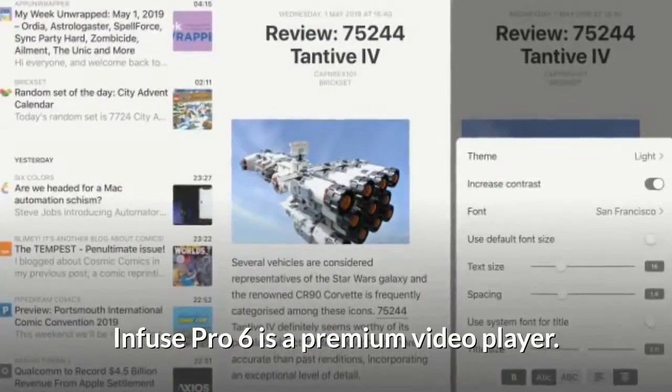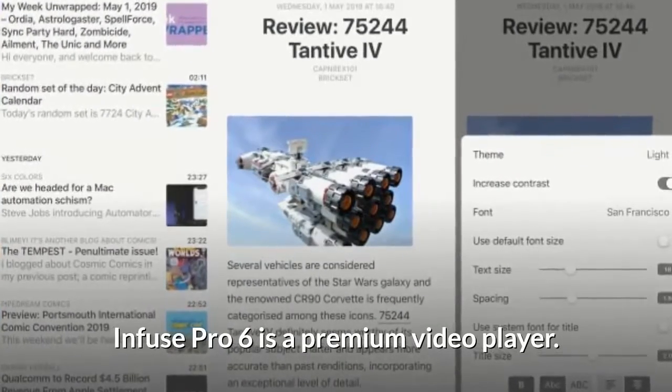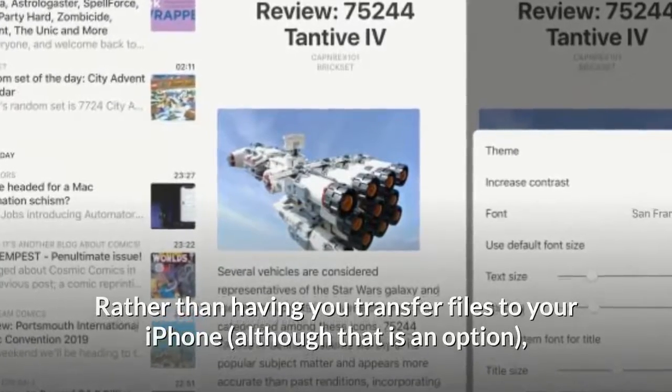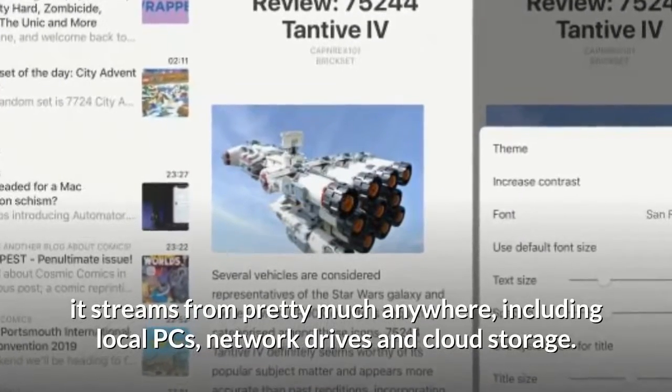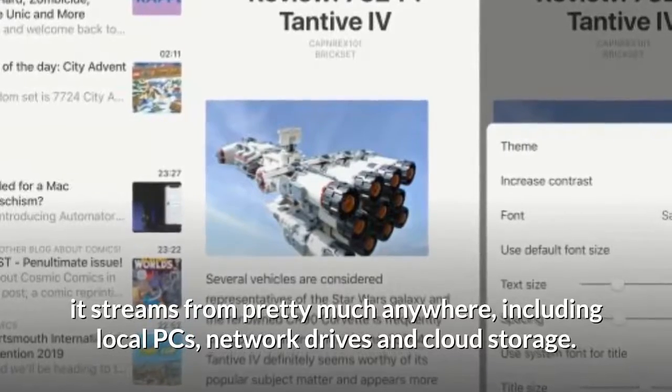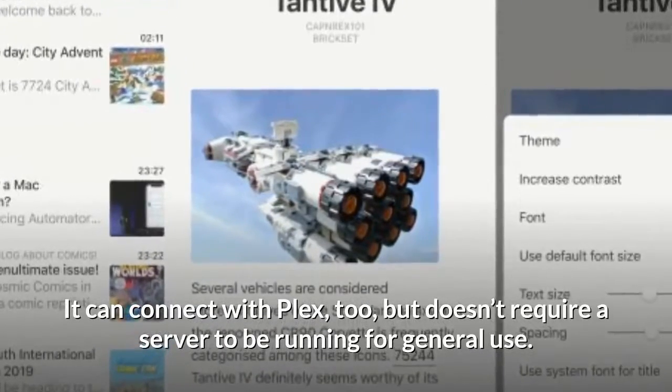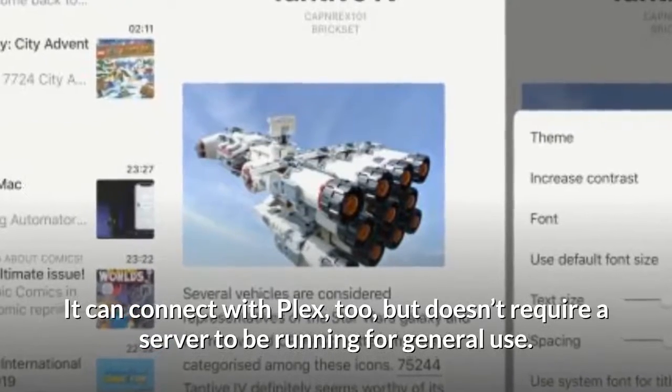Infuse Pro 6. Infuse Pro 6 is a premium video player. Rather than having you transfer files to your iPhone, although that is an option, it streams from pretty much anywhere, including local PCs, network drives and cloud storage. It can connect with Plex, too, but doesn't require a server to be running for general use.